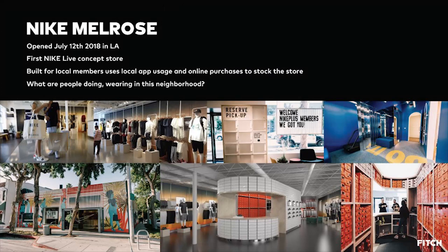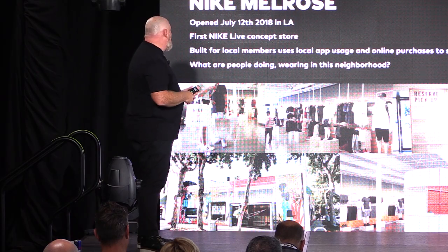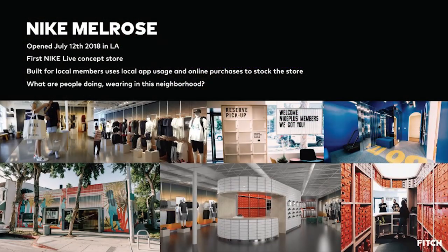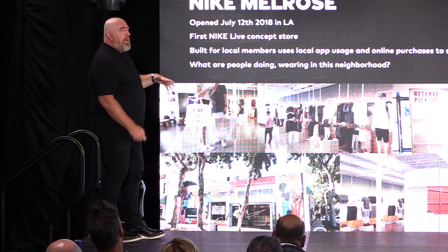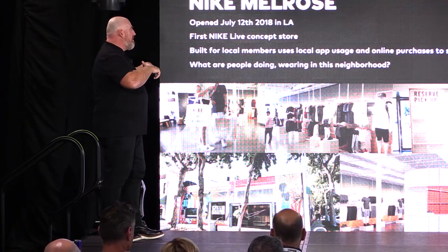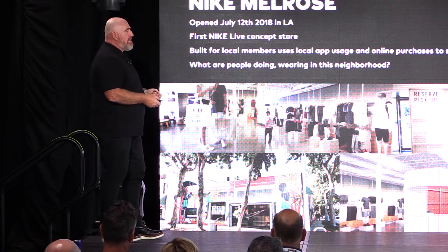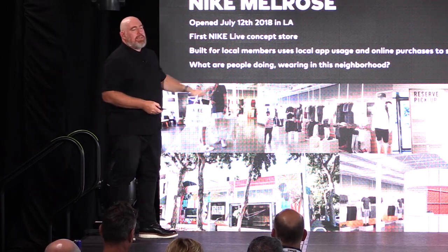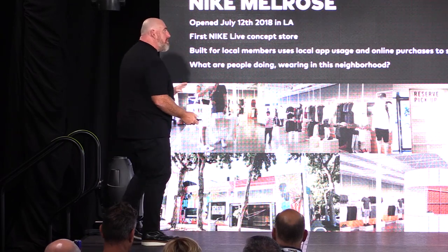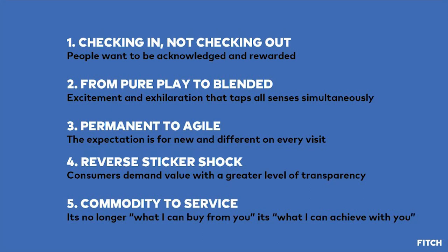The best example, and I think some of you were talking about it yesterday, is the Melrose store, which I've yet to go to in LA. Where did it start? They asked the local community in that neighborhood of LA, "What are you doing? What are you wearing? What are you into?" It scrapes all the data off that local app, and that becomes the range selection: what merchandise is in store, the seasonality, and what products and services. So it's absolutely connected and listening to the local community. That starts to feel like a savvy store, not just a smart omnichannel store. Really excited by that.